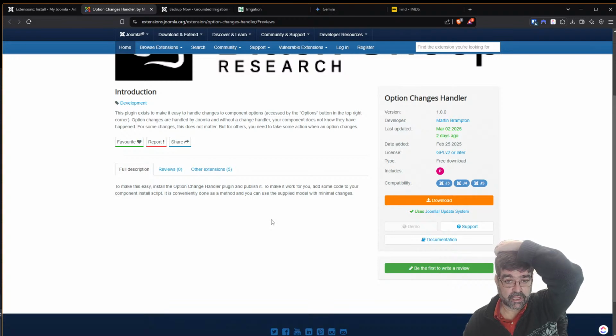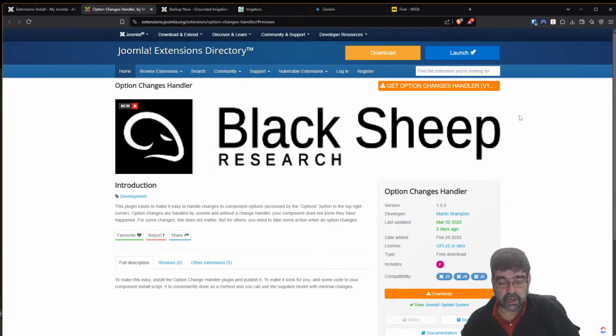To make it work for you, add some code to your component install script. It's convenient, done as a method, and you can use the supplied model with minimal changes. All right, so this would take a little bit, but that's a neat idea, to change your options without having to save the page, it sounds like.